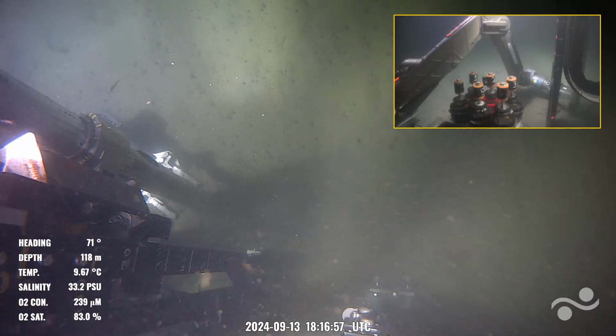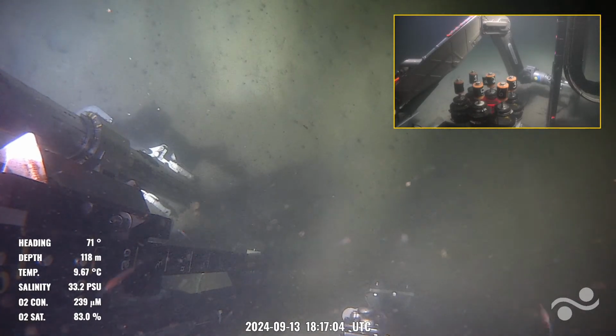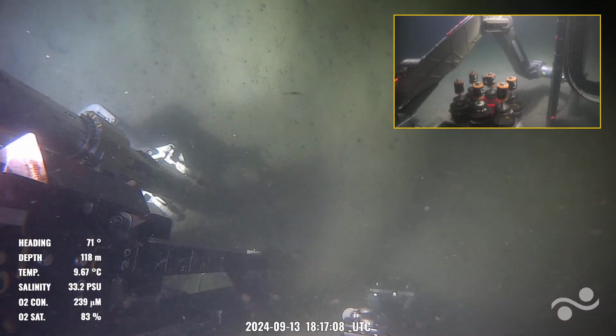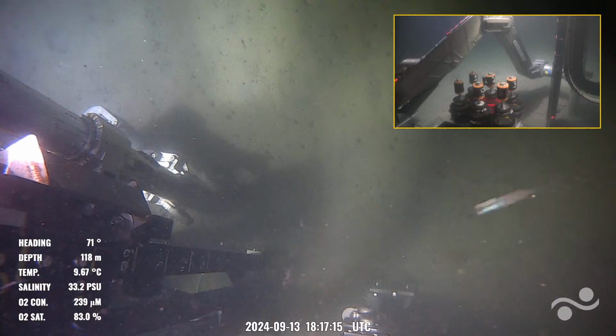So it may look really boring at the surface, the seafloor, but actually, if you can see, there's a few holes kind of poking out from the seafloor, and that likely indicates that there are a lot of organisms living within the sediment, what we would call infauna. They're living inside of it.